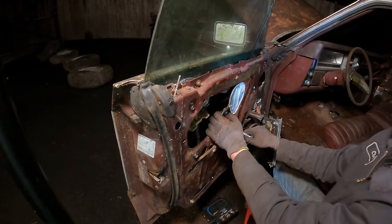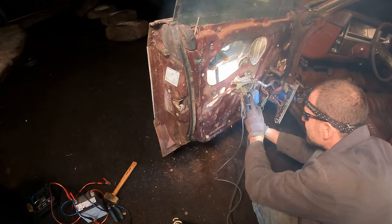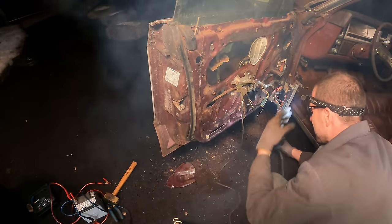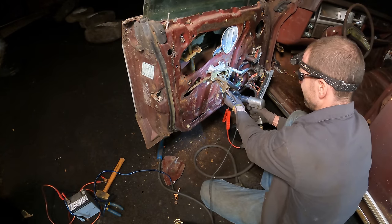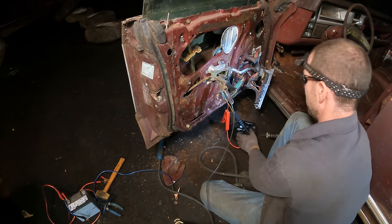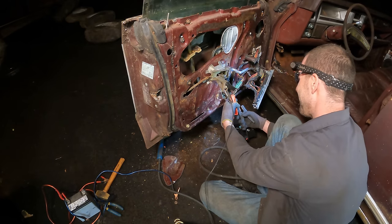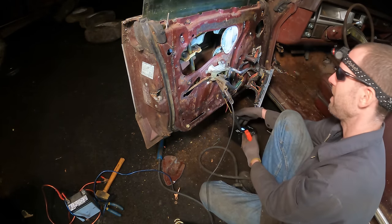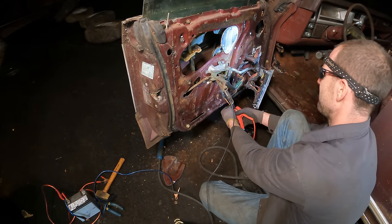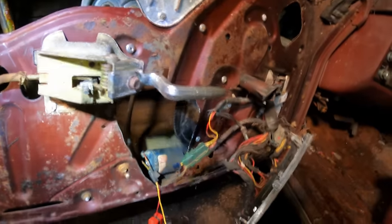I can tell you, I'm not driving this car with the windows up. No. There it goes! Oh, I love it. I think I was going the wrong way, though. Little shock therapy. Oh, darn. Motor did come back to life, though. It's just stripped out internally.